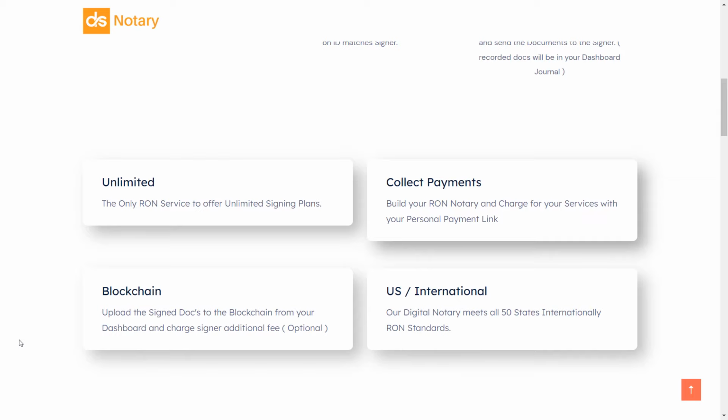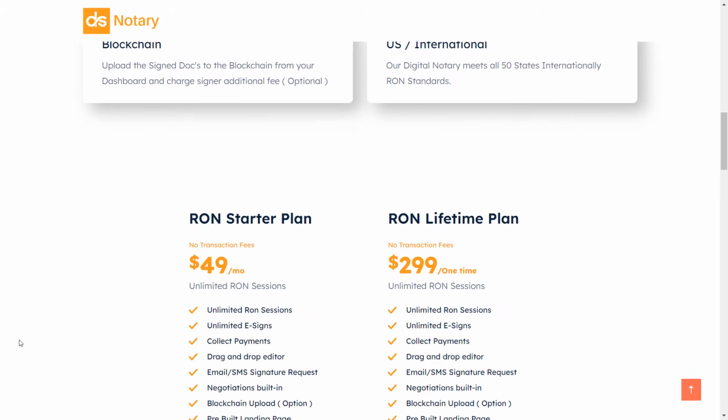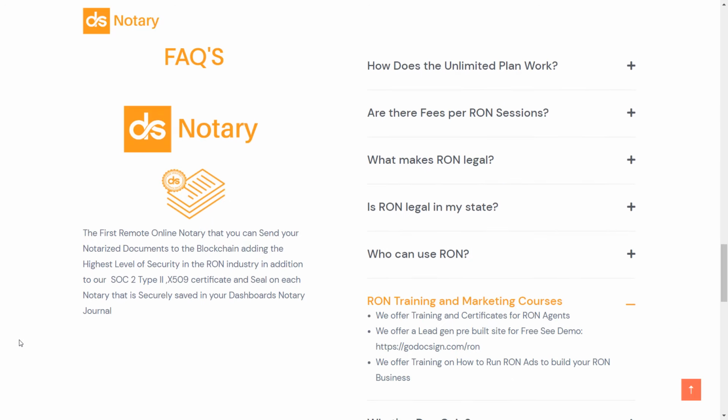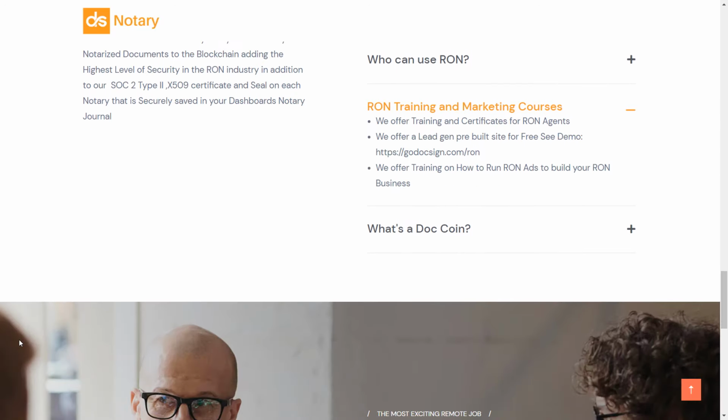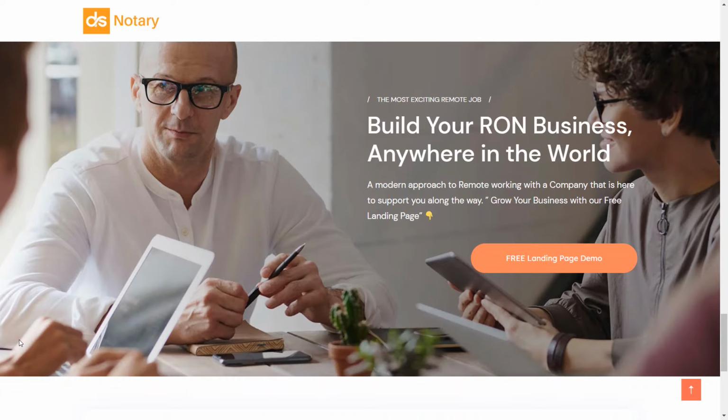Number one, you can add it to blockchain, collect payments. It's international, also all 50 states it's accepted, and on top of that, it has so many benefits as far as training. You get to use our own ads, our pre-built ads for your Google ads, Facebook ads. So you don't have to be an expert in running ads. You can start bringing in business.